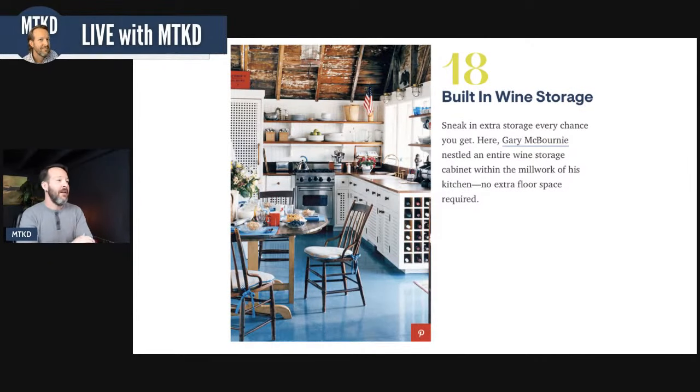This was number 18. Built-in wine storage. Again, not the greatest, because if you have room in a cabinet for wine storage, then you're not maximizing the space. However, I will say this, by putting it in the side of the cabinet like they did in this one, you're probably able to fit more wine bottles or whatever you want to put in there.